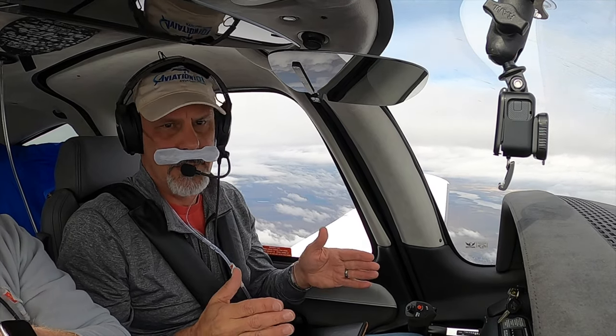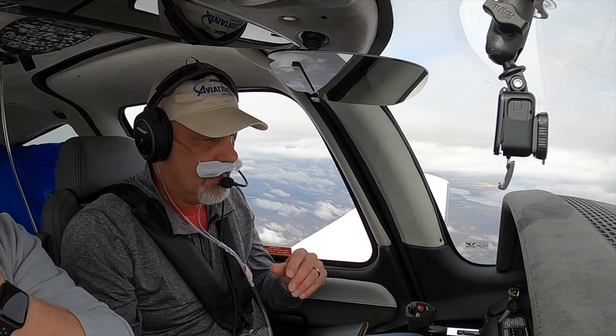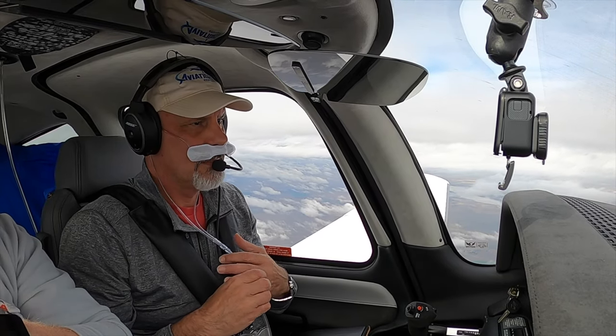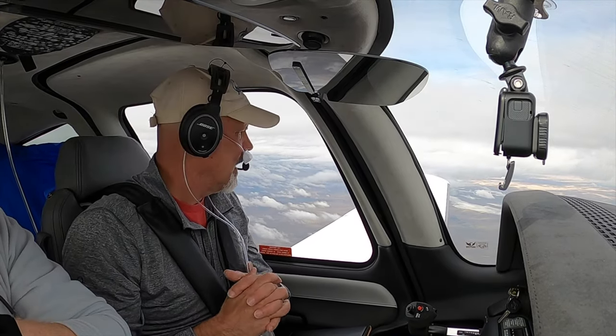That was intense because we're following a bunch of departing storms. We just want to make sure we're safe and are making good aeronautical decision making. And I think we made the right one here. So we're back in it again. We're headed east.